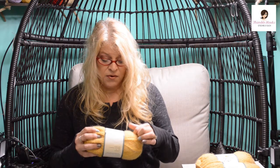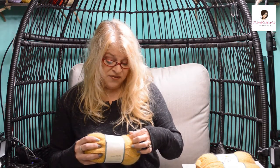I could not resist it. I was drawn to this one right away. It's a 6.5 millimeter hook, and it's a 4 weight. But it's fuzzy. It's a little fuzzy, so it's going to be needing a bigger crochet hook for a 4 medium weight yarn, just because it's a little bit fuzzier, I guess.